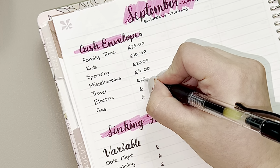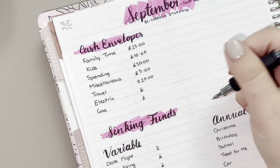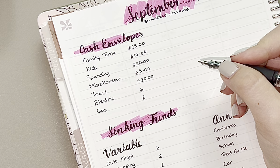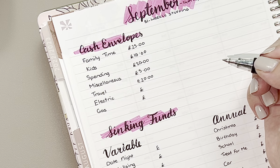Travel is £20, £10 a week. My partner does drive, but I don't. I'm able to actually walk most places from where we live. I can walk to the 2 major supermarkets in our local town centre. But sometimes you just need to get a taxi or a bus, or you've got really heavy things with you that you can't carry.